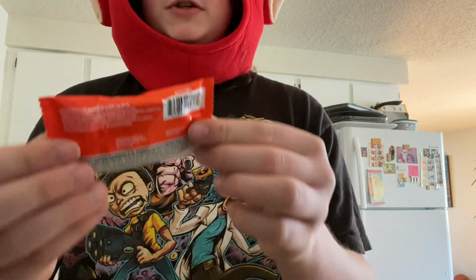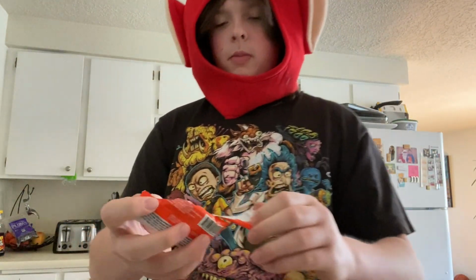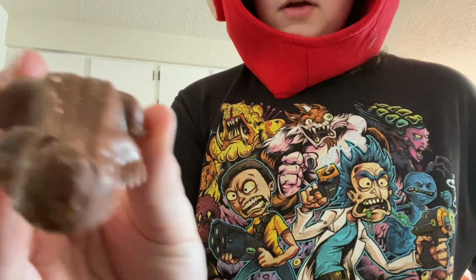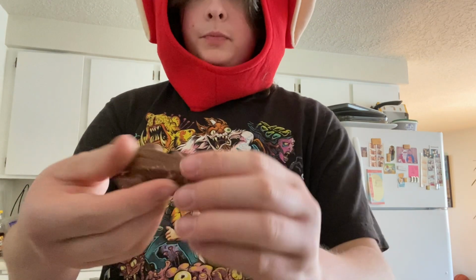I wanna try this first. It's made by De La Rosa. It's a Renito Croa, so I'm guessing chocolate frog. That's okay. It looks just like it does on the package. It's made by the same guys that make those little peanut butter chalk candies that just crack, but I've never seen anything else. So here's the frog.